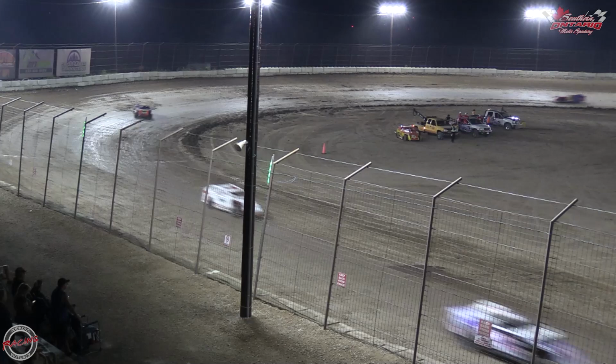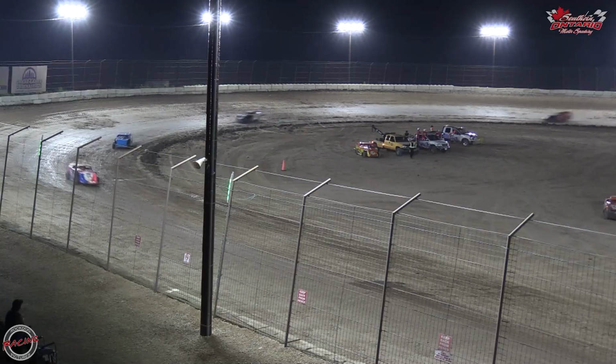Hereggers now stretches it out just a little bit as he goes down through three and four, coming up on a few more of the slower cars. Bowden about to go a lap down in the 78 car, as he continues to work through his season, getting things sorted out.